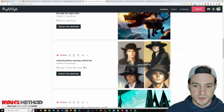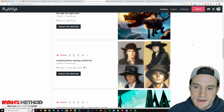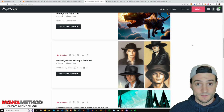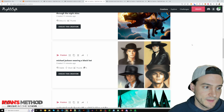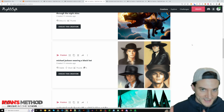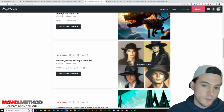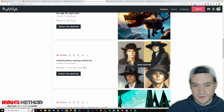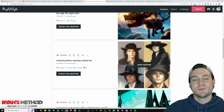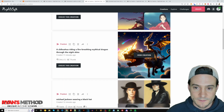So I used the portrait generator and I said Michael Jackson wearing a black hat, and got some really interesting ones here. Now, I would not recommend trying to make money off of Michael Jackson's name by any stretch. So in terms of monetization, would not go this route. But in terms of just testing the AI generator, we went for a portrait, and I figured why not, rather than describing the attributes of a completely AI generated person, why not go with a famous person for the sake of the video? So I thought that was pretty cool as well.